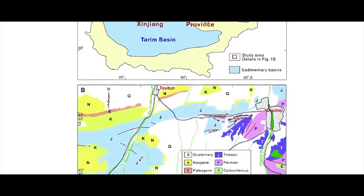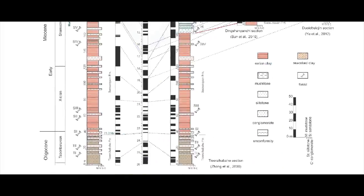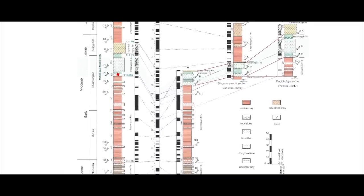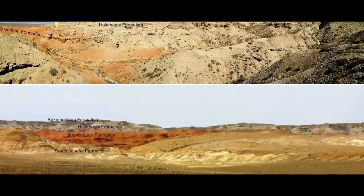There are a bunch of missing holes punched into this stratigraphic column, but today we'll zero in on a known layer which holds a new secret to the evolution of the giraffe. This layer being the Halemaghai Formation.